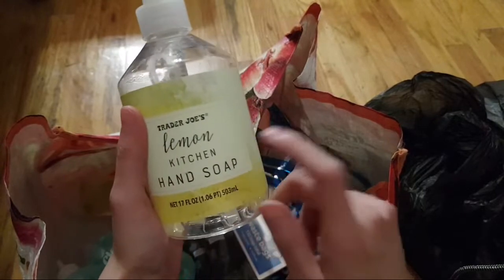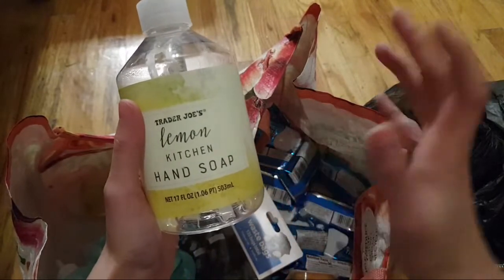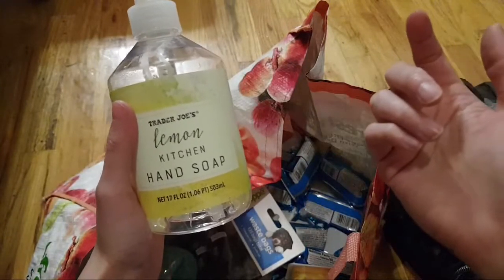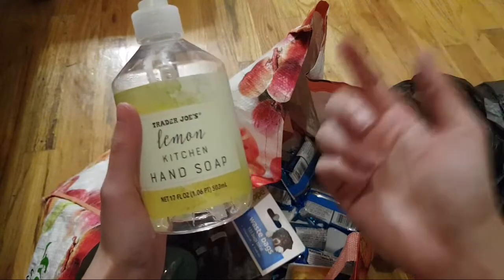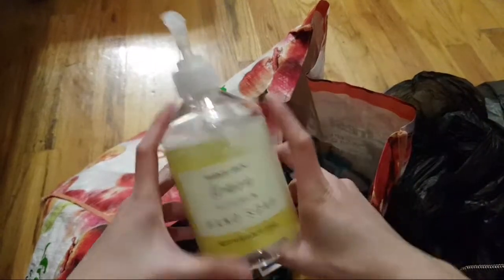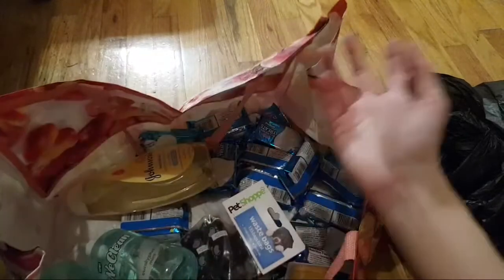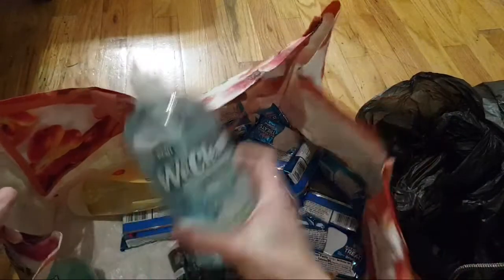So if you guys go to Trader Joe's, look up, it's some kind of French hand soap. That's the best description I can give it. But yeah, if you look up French hand soap and it comes in a liquid bottle like this, it's worth every penny. It's amazing. I haven't had a need to purchase it because we have hand soap around the house.